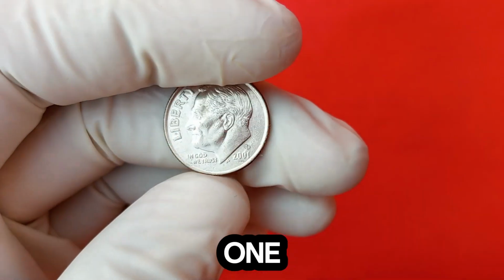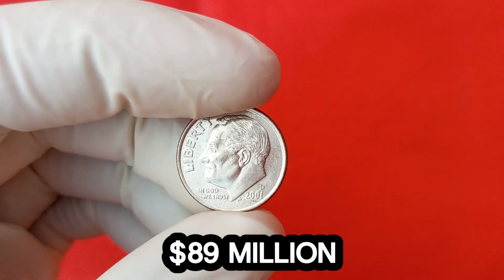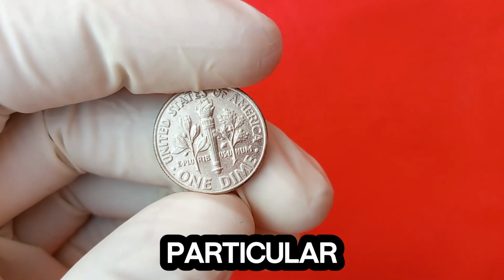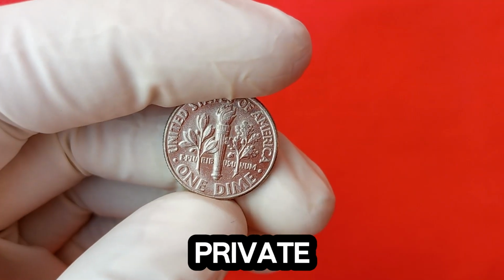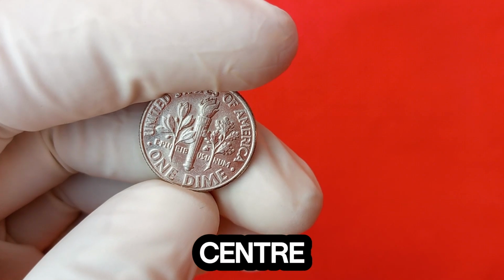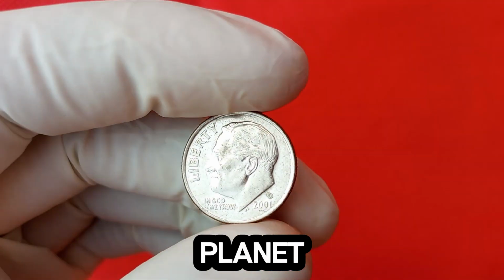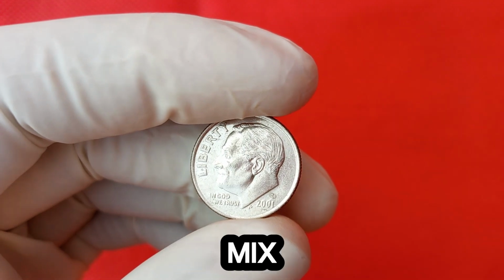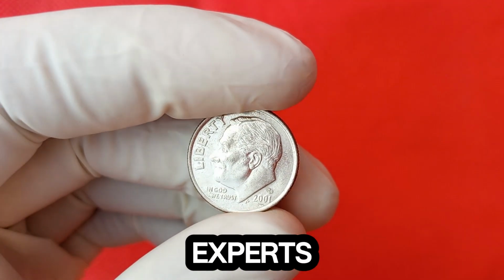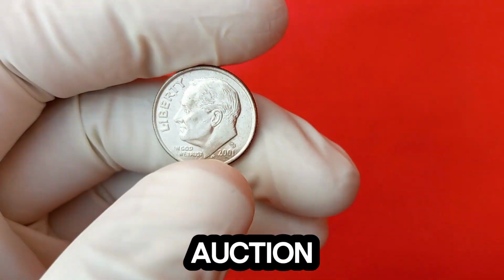So what makes one 2001 Roosevelt dime worth a life-changing $89 million? It's all about the errors and rarity. One particular dime, discovered in a private collection, features a double die obverse, DDO, an off-center strike, and was mistakenly struck on a rare experimental planchet, believed to be an unintentional mix from a prototype batch at the U.S. Mint. Collectors and experts alike were baffled when it was first uncovered, and when it finally hit the auction block, bidding skyrocketed.